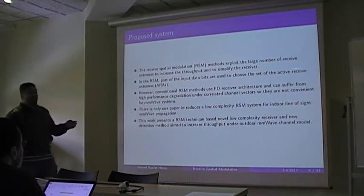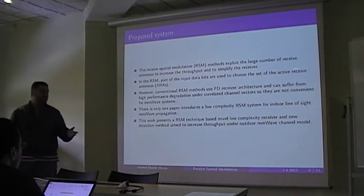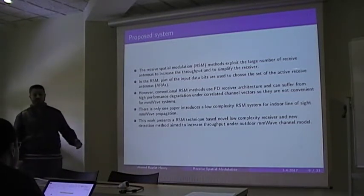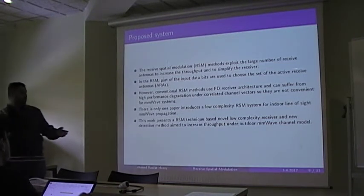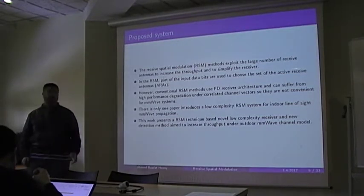There is only one paper, by Marco, that introduces a low complexity receiver spatial modulation system for indoor line-of-sight millimeter wave propagation. This work presents a receiver spatial modulation technique based on a novel low complexity receiver and a new detection method aimed at increasing the throughput under outdoor millimeter wave channel propagation.